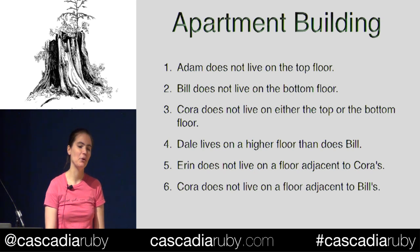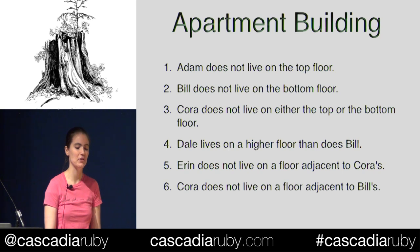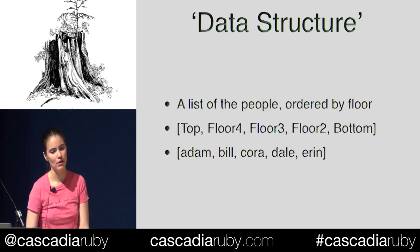Adam doesn't live on the top floor, Bill doesn't live on the bottom floor, Cora doesn't live on either the top or the bottom floor, Dale lives on a higher floor than does Bill, Aaron does not live on the floor adjacent to Cora's, Cora does not live on the floor adjacent to Bill. A bunch of facts there, and then the implied question all the time is, where does everyone live? So let's figure it out.